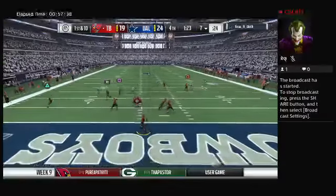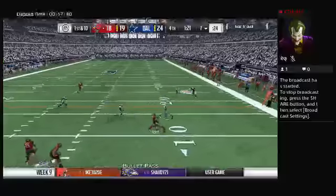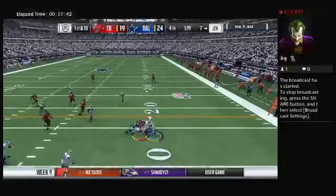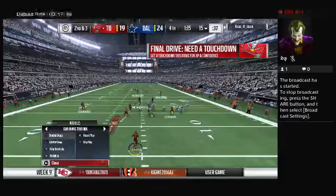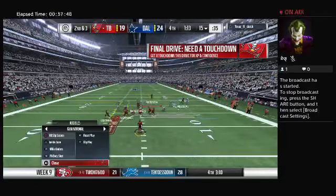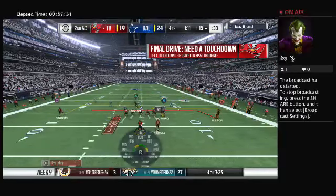He'll look to throw. Got a man, and he hits him in stride. And he'll be brought down, it looks like, right at the 15. 7 yards, the pickup on the pitch and catch. And they're going to hurry back to the line now.